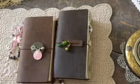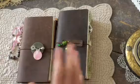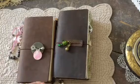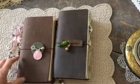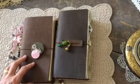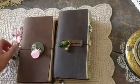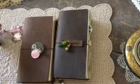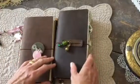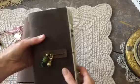those two journals that I showed you, I bought the kit, but I'm quite prepared to use those as my first design team project for Tracy, and she was fine with me putting Mrs. Cog images in them too. So basically, that's my first design team project for Tracy Fox. How about that, guys? I can't believe it. I'm still trying to get over it. Anyway, that was the one bit of news I forgot to tell you.